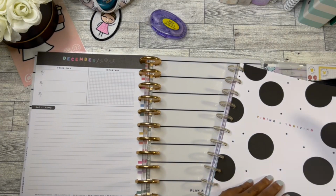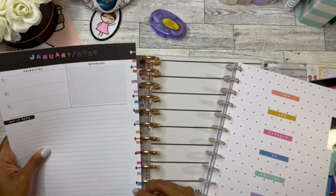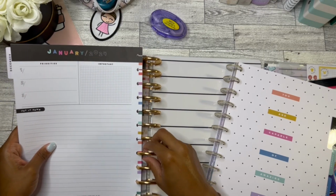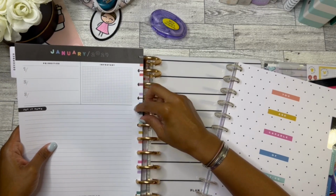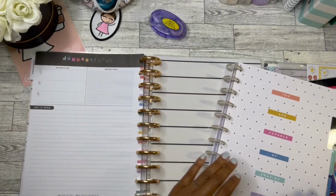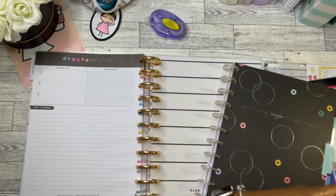Again, last year using the Erin Condren, I was attempting to shrink down the page and then I was gluing it in the book and it was a lot. So eventually I just stopped doing that. And then the book was just nothing.